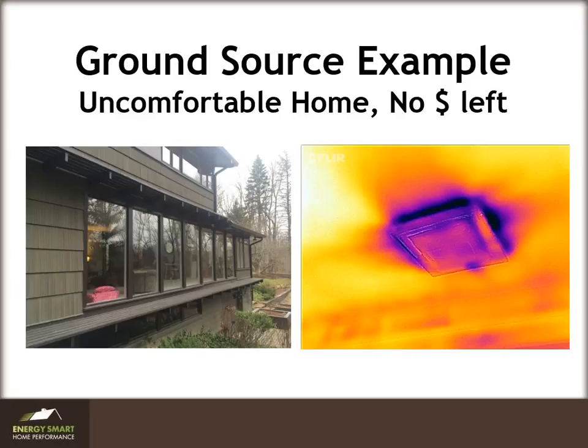Where if we had done an air source heat pump, which would have been $10,000, $15,000 instead, and then made the upgrades for the same amount of money, we could have given them a comfortable house with comparable or probably lower energy costs for operating the house. So that was a big missed opportunity. Wouldn't you upgrade those before you put the money into a heating system?